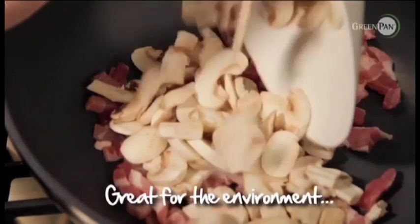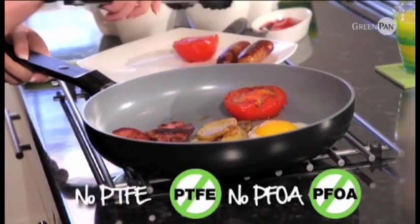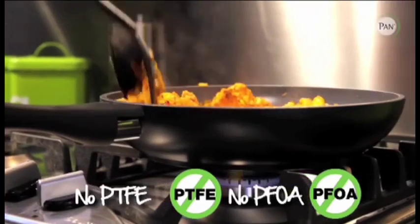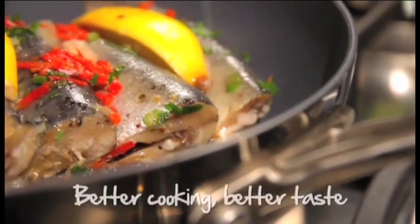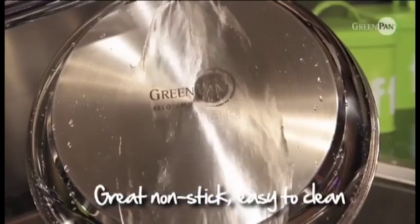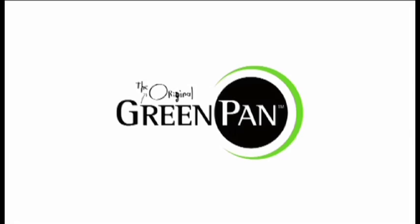Great for the environment, healthy for you, easy to use, no PTFE, no PFOA, 60% less CO2, superior performance, better cooking, better taste, great non-stick, easy to clean. GreenPan. The natural first choice in non-stick cookware.